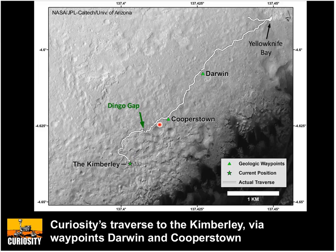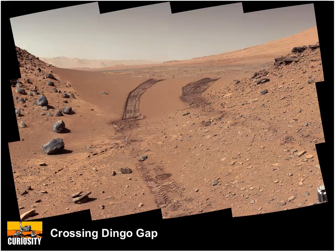But on the way to Kimberley, we went through a pass that we called Dingo Gap. And so this is an image from Dingo Gap. Dingo Gap was a sand dune in the middle of two little hills, and we were worried that Curiosity might get stuck in the sand. But you can see that Curiosity made it through, and this image is of Curiosity looking back and seeing the dune that she just crossed.